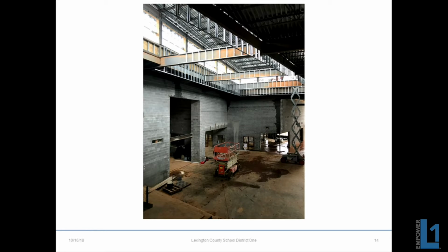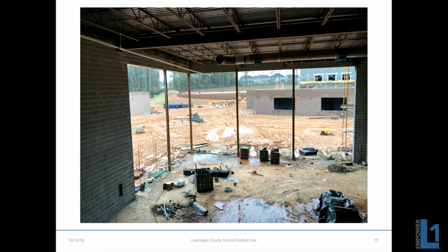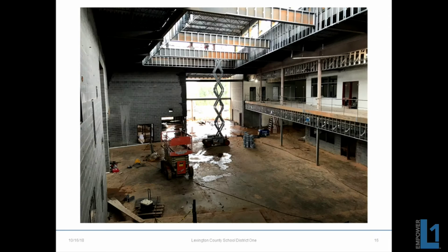Again, this is a look from upstairs. You're actually looking back at the main entrance. The office is over here. You're actually looking right there at the school resource officer's office, which is located right there at the front entry. And then the library media center right here on the left. This is actually a shot from upstairs, but you're looking out through the windows of the media center across the way to a couple of the fine arts classrooms. Again, in that area, and this is your main entry and your first classroom wing over here on the right.